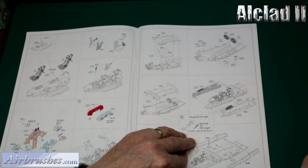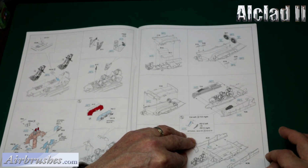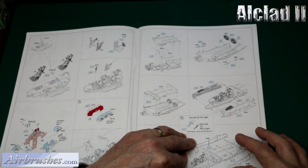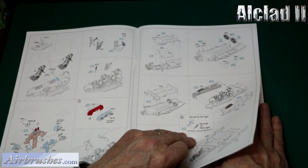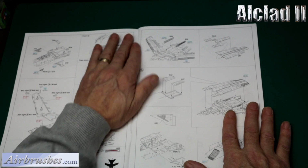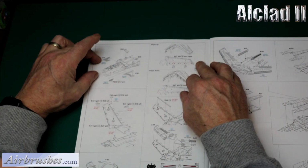These are beautiful, they are fully detailed. Just be ever so careful when you put them on. If you get them on correctly, they'll look the business. There'll be no filler, no putty, no sanding, which is the nice part about it. The intake part's starting to go down.